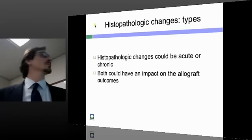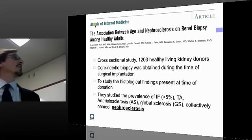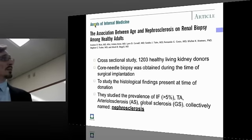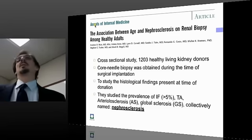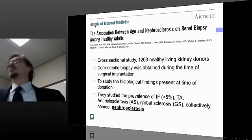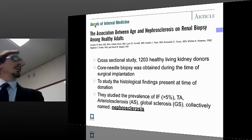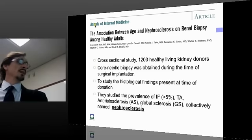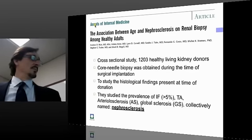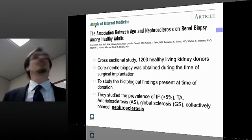So you can find acute changes, and you can find chronic changes, most likely chronic changes. Would they affect outcome, the graft outcome? This is one of the best studies, the best study that addresses this. This is a study by Andrew Rule and the Mayo Clinic group, in which they looked at their implant biopsies of all their patients since 2000, 1,200 donors. Here you have donors with hypertension, with BMI more than 35, every single type of donor you can imagine. They did core biopsy, and they looked at the histological findings, and they looked at interstitial fibrosis, tubular atrophy, arteriosclerosis, glomerular sclerosis, and if they had two or more, they called it nephrosclerosis.